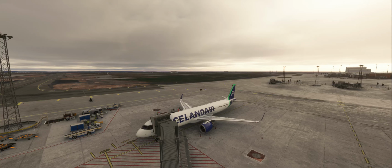Good evening and welcome to Reykjavik Airport here in Iceland. We are getting ready to operate flight Foxtrot India 454 from Keflavik to London Heathrow. Call sign for today's flight will be Icelandair 454.